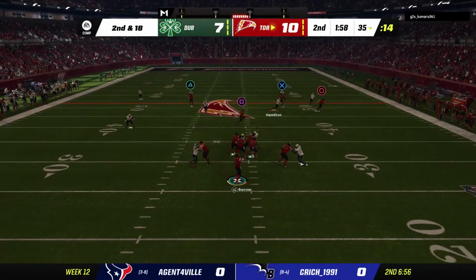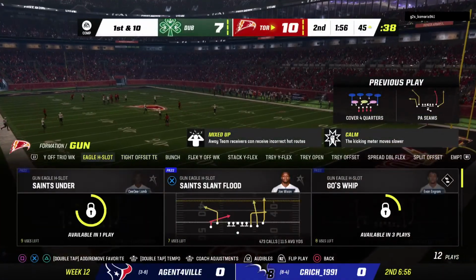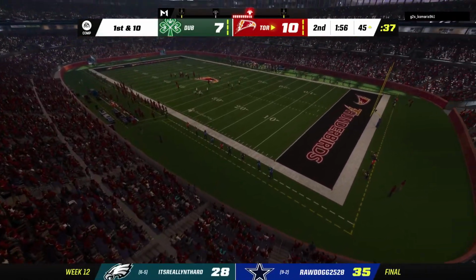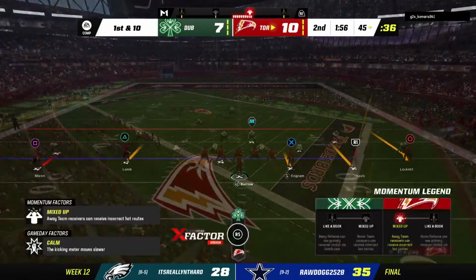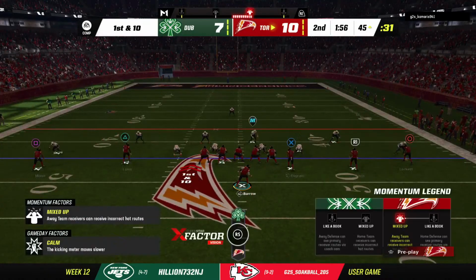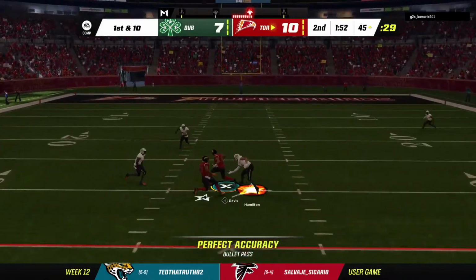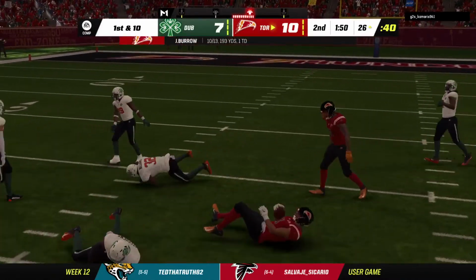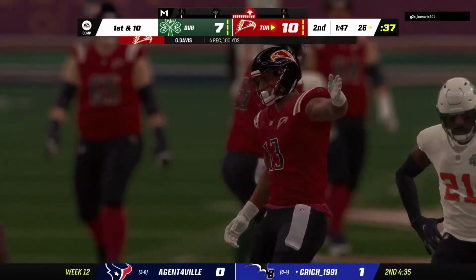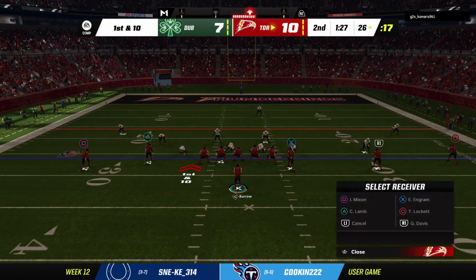Throwing on 2nd and long. Burrow. He'll find Lamb. That's complete. And out of bounds on the other side of midfield at the 45. They will throw on 1st down with Burrow. And that is caught. It's Davis. And he'll be marked down at about the 26-yard line. Good, strong throw and catch right there. And so far in this game, the alleys have been open for them to get completions, and they're taking advantage of it.